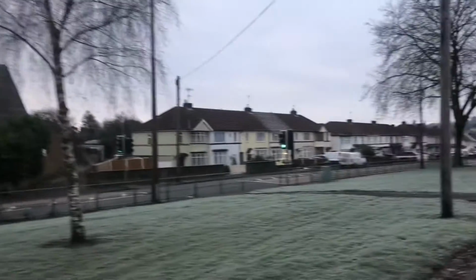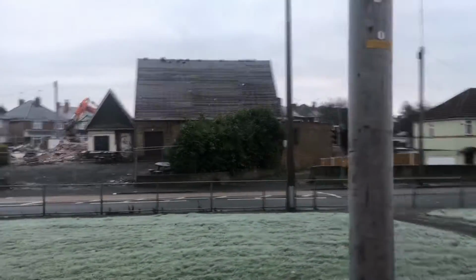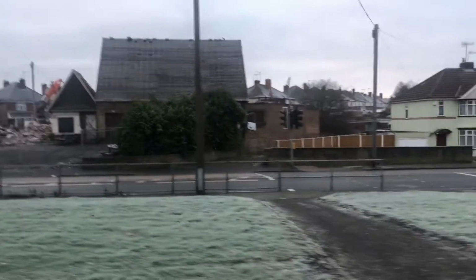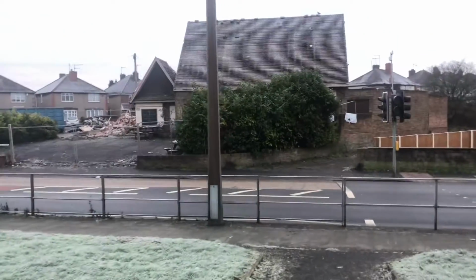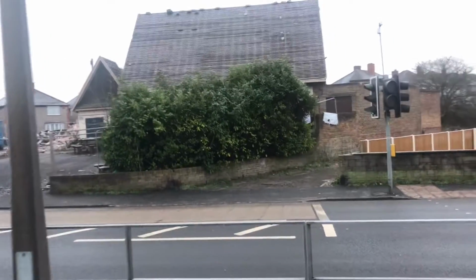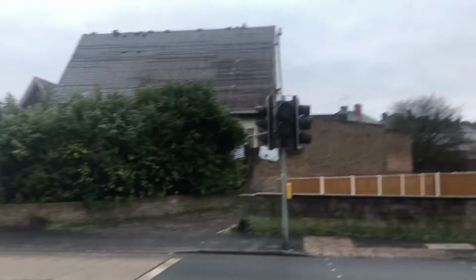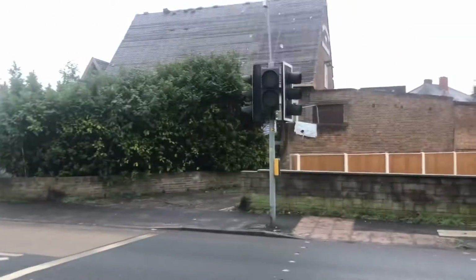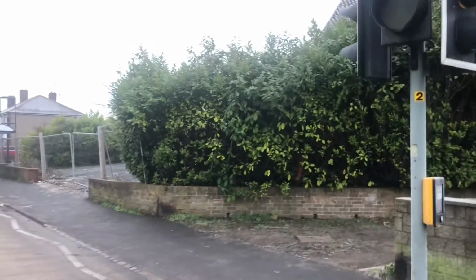And as you can see, it's quite a cold morning here in Netherton. And as we approach the pub, you'll see how the bushes have overgrown over the past 3 or 4 years. The pub itself hasn't functioned for about 3 or 4 years now, so it's been left to basically rot.